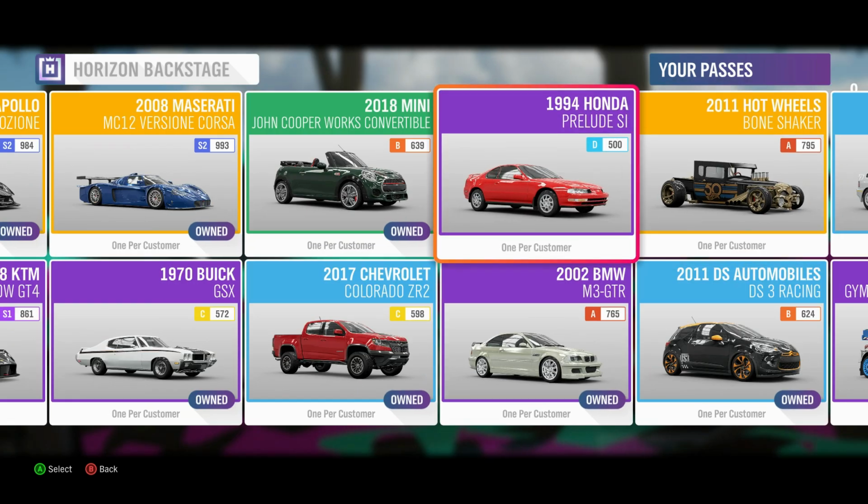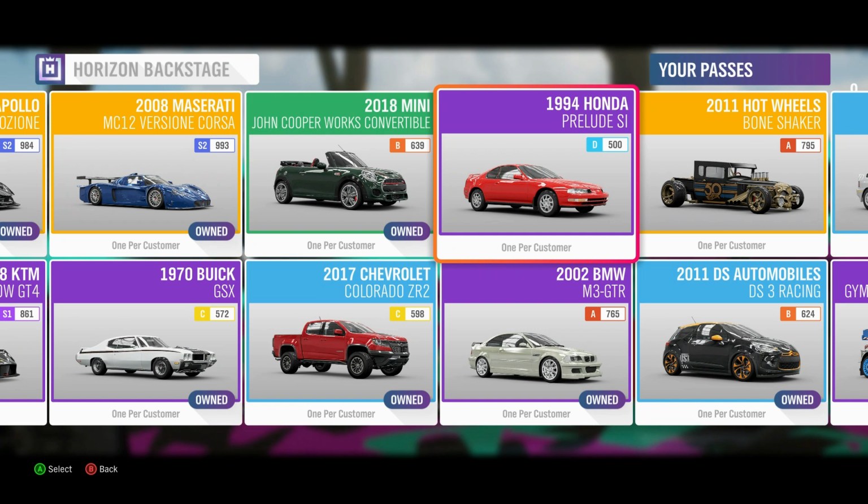Anyway, as of today, what would I tell you to go and buy and flip? This. The 1994 Prelude SI. If you've got a pass, buy this and sell it today. It's at 12 mil. Easy 12 mil, baby.